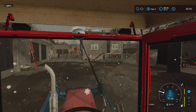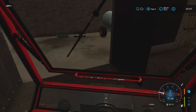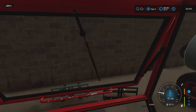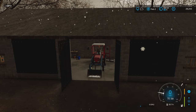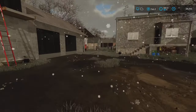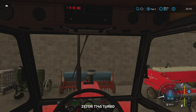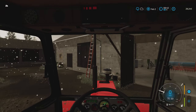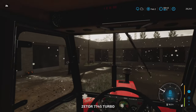Since I have this out, I was thinking about using it, but I want to take the 800 liters of milk up to the dairy. I'm looking out the back. Close that. Let's grab the Z-Tor. Actually, we'll put that feed in later because it won't take it all just now. Oh, I forgot to open the door.